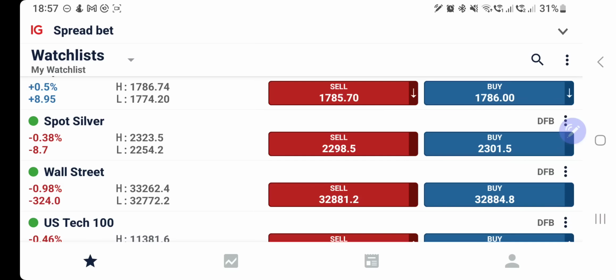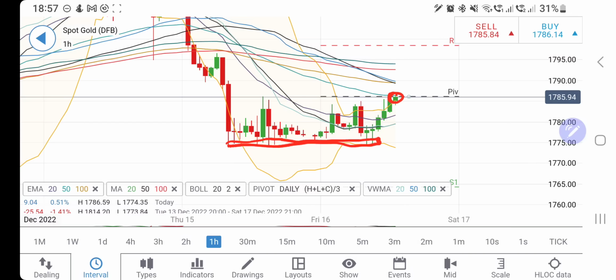Once again, 1775, 74 levels provided it a very strong support, and now it is getting the resistance at 1786, 87 zone. Yes, if it trades above this, certainly little more bullishness, but remember 1790 is a very strong resistance, and then 1795 zone. It may try to attempt and achieve this zone before it looks over to any further move. So this is a very strong resistance zone, 1790, 95. It may possibly try to attempt and achieve these levels.